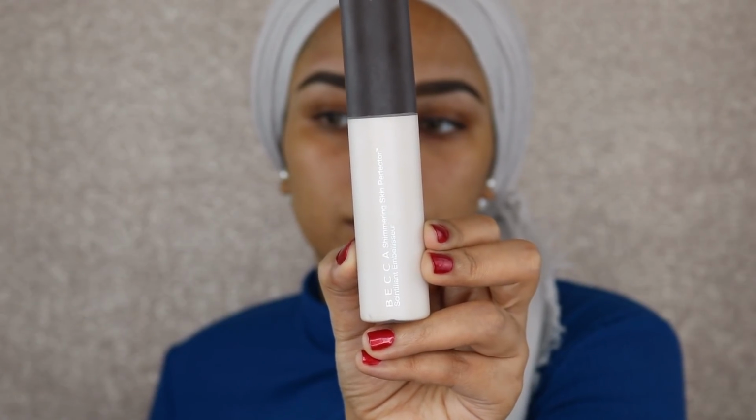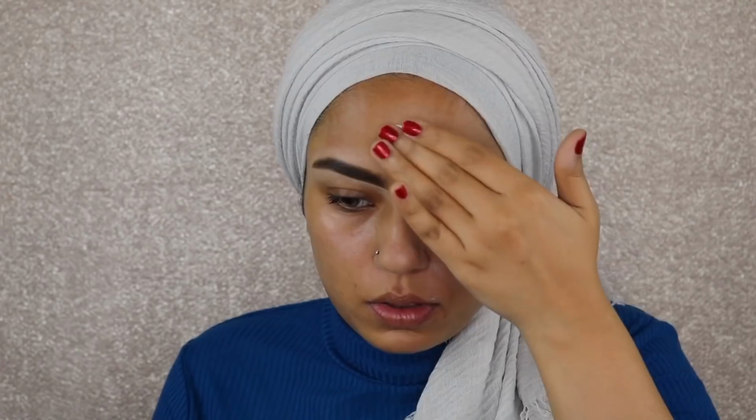And then I'm using Becca Shimmering Skin Perfector, the liquid one, in the shade Pearl, all over my face to add that extra glow that will peek through my foundation.